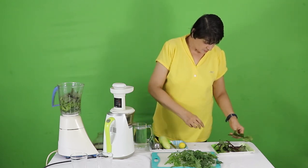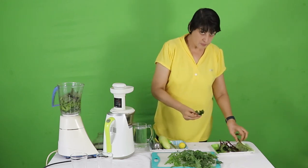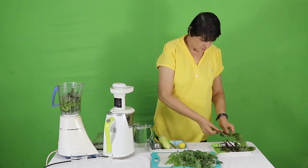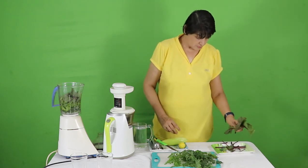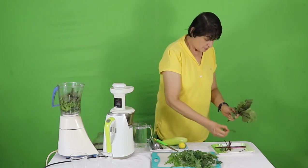Beet greens promote healthy teeth as they are high in calcium, magnesium, and vitamin D for promoting strong teeth. Foods high in calcium and magnesium help to build strong enamel which prevents cavities. Vitamin D is essential for aiding calcium absorption.